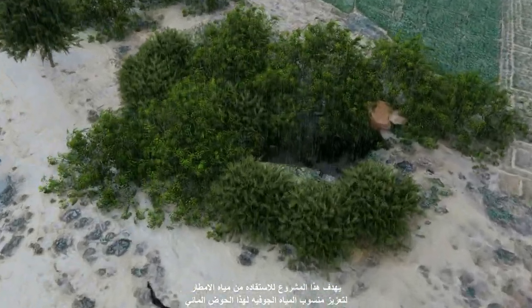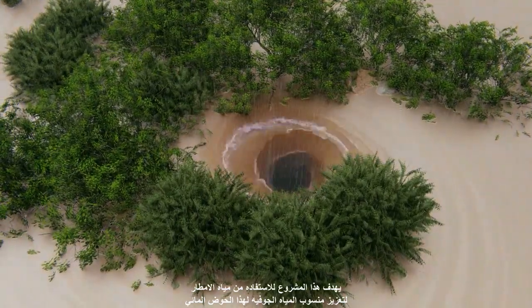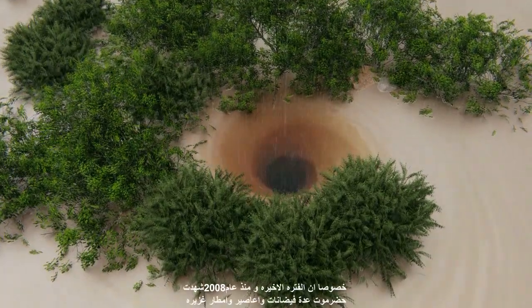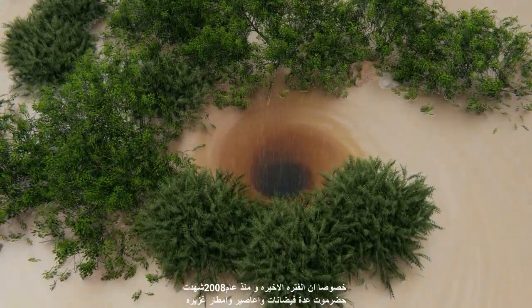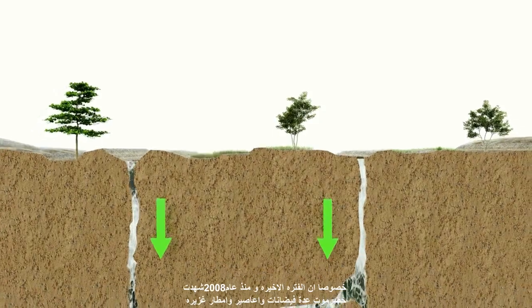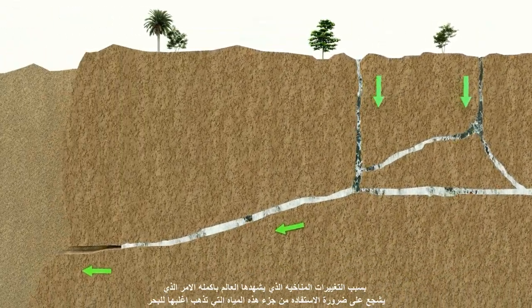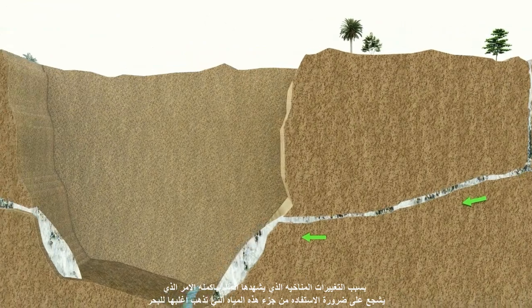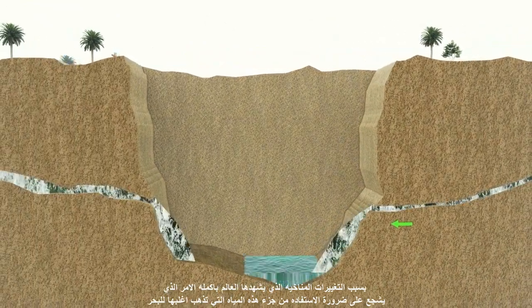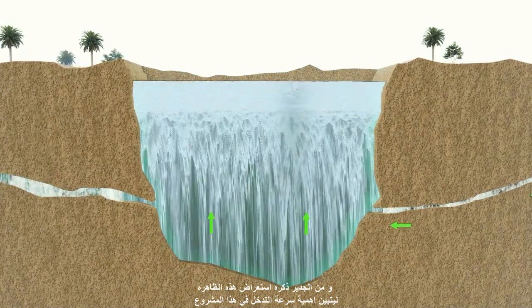This project aims to benefit from rainwater to enhance the level of groundwater for this water basin. Especially since the recent period and since 2008, Hadhramaut witnessed several floods, hurricanes, and heavy rains due to the climatic changes that the whole world is witnessing, which encourages the need to benefit from part of this water, most of which goes to the sea. It is worth mentioning a review of this phenomenon to show the importance of speedy intervention in this project.